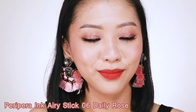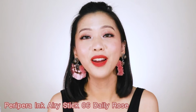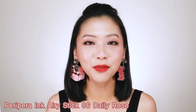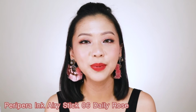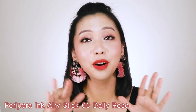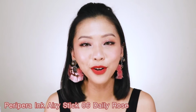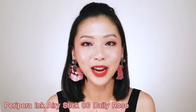So, number 6 is a more vibrant rose shade. This one, I would have to say, even without the surprise breakage, would be one of my least favorite colors. When it comes to silicone or velvet finish lipsticks, I just really don't like bright and vibrant colors. I prefer really muted colors. For people who are really looking for a kick of color in their lipsticks, I think this would be one of the choices for you to try out.